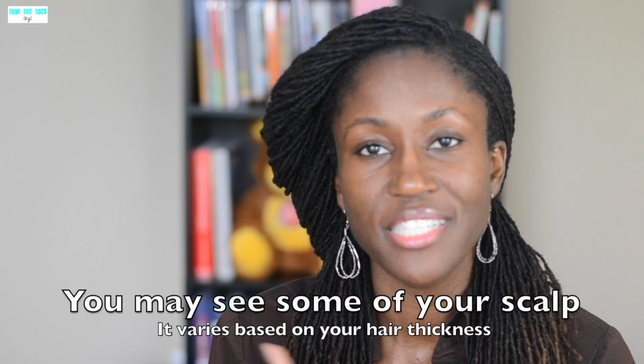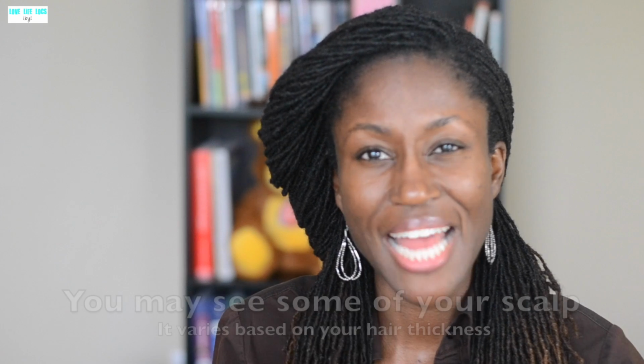The 8th thing to expect and keep in mind at the beginning of your Sisterlock journey is based on your hair texture. If you have very fine hair, when you first start your Sisterlocks, you'll see a lot of your scalp. If your hair is thicker, you will still see your scalp, but not as much of it. When I think about my very beginning, I'll insert a picture. You can see a little bit of my scalp, not that much because I have so much hair, but if your hair is very fine, then a lot of your scalp is going to show, but that's going to cover up. It's not going to stay that way.